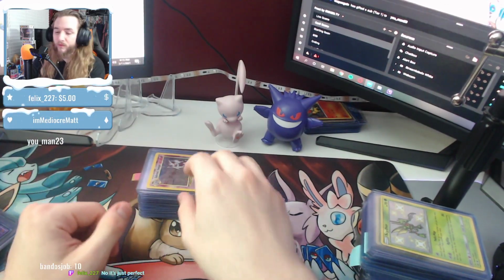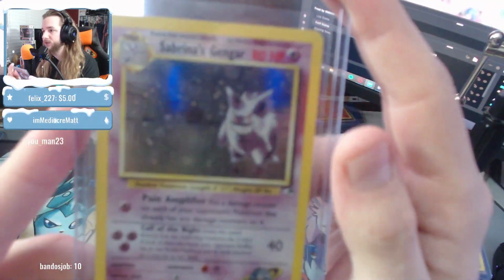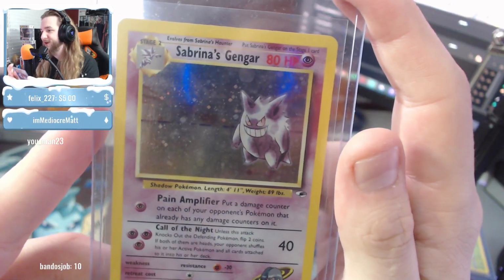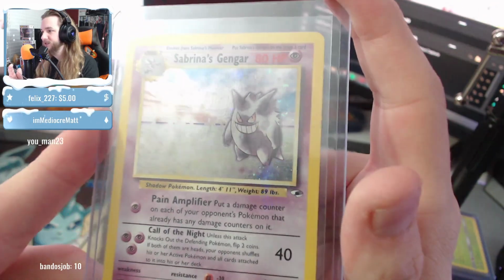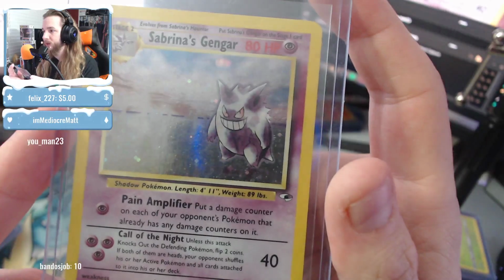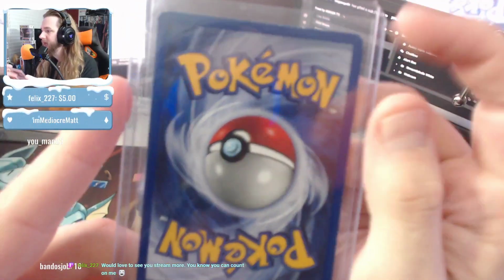Now we're going to move over to the Pokemon submissions. We have this wonderful Sabrina's Gengar that I got from a very, very good friend in the Pokemon Forest group. This card is just insane. A little swirl right behind the head too. Really, really nice. Probably going to be something closer to a PSA 7 or 8. Got a lot of whitening.